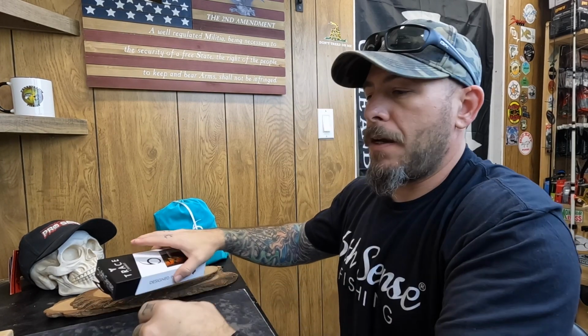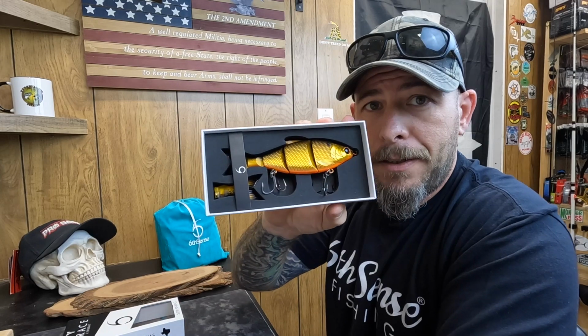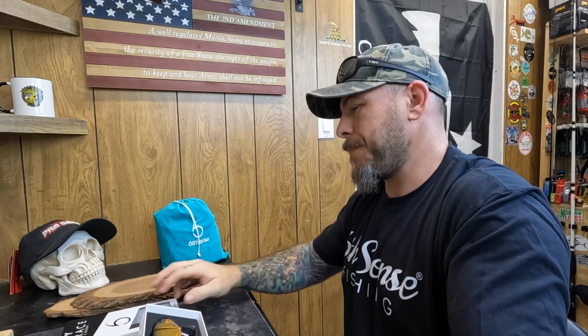Now the last item, I would have bought this, I think, anyway, just because of the sale price. The Trace. These things are awesome. Regular price on these is $35. They actually had these on sale over at the 6 cents website. I picked up this color, which was the gold reactor color, and I believe $16.88. Comes in a box. These things are cool. Let's check it out.